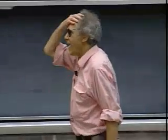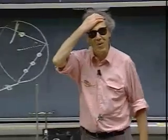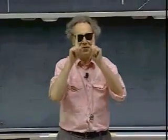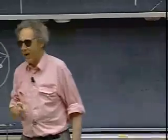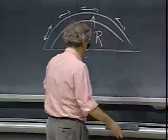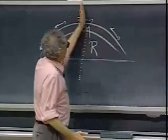And then I said to myself, I understand why he doesn't see the rainbow. He is wearing polarized sunglasses, and the polarization of the sunglasses is in this direction. So every time that I saw this beautiful rainbow here, he had his glasses in this direction.